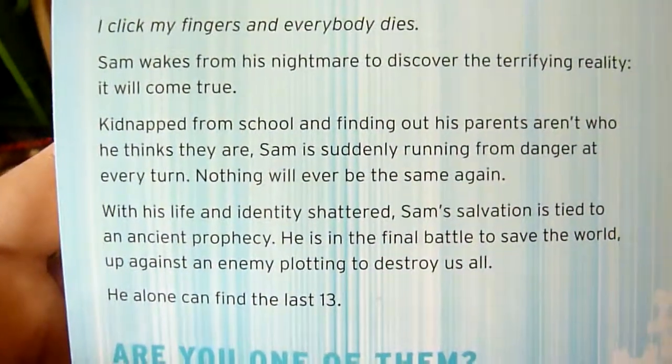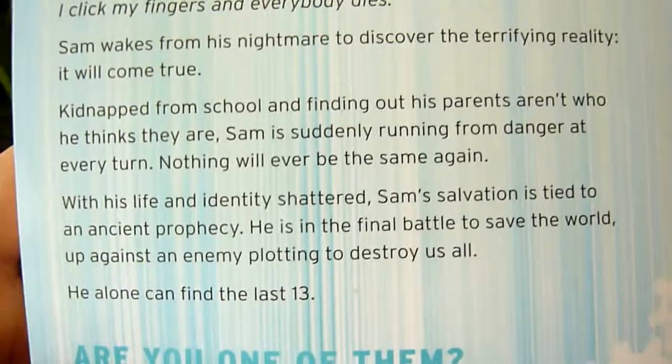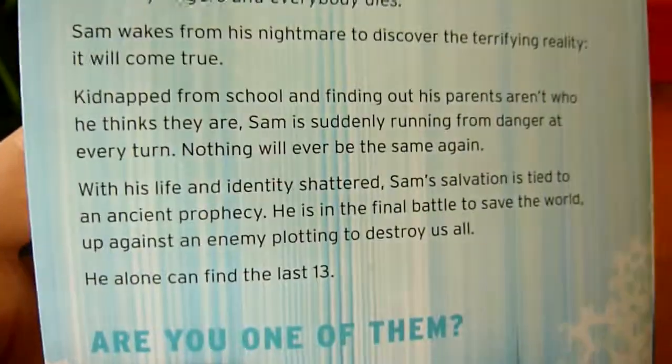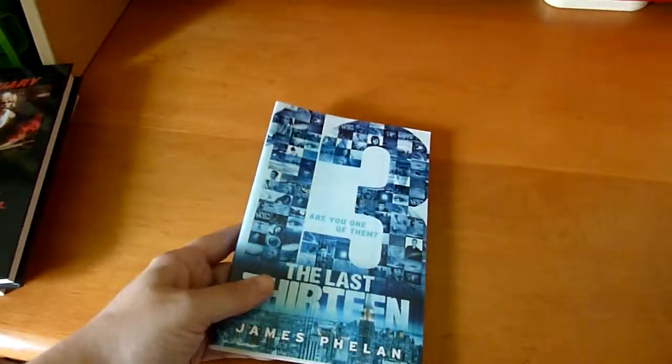Sam is suddenly running from danger at every turn, and nothing will ever be the same. His life and identity shattered, Sam's salvation is tied to an ancient prophecy. He is the final battle to save the world, up against an enemy plotting to destroy us all. He alone can find the last 13. Are you one of them? And that's a whole series of 13 books.